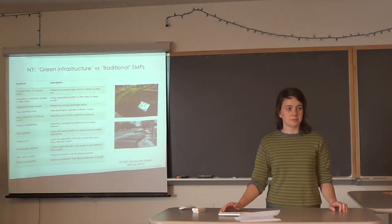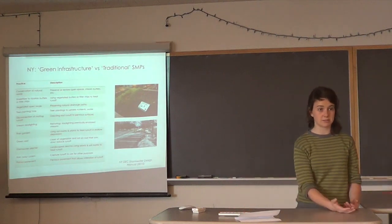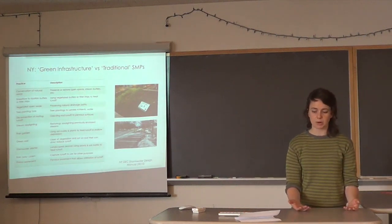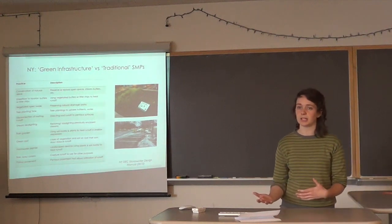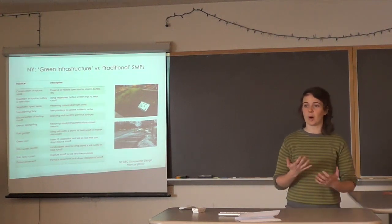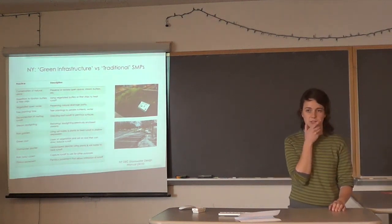And we don't care how you do it. You can do it any of these ways, as long as the quantity of water does not increase during a peak event. And so go for it. So the permits are not only about quantity, they're also about quality. And so that quality piece has not been addressed in the framework that we're describing.